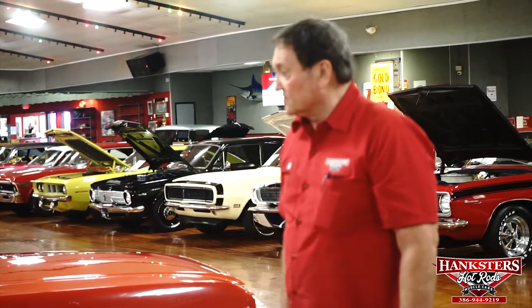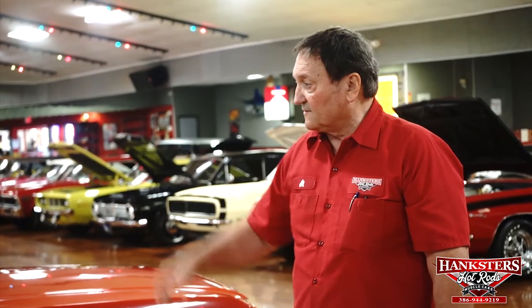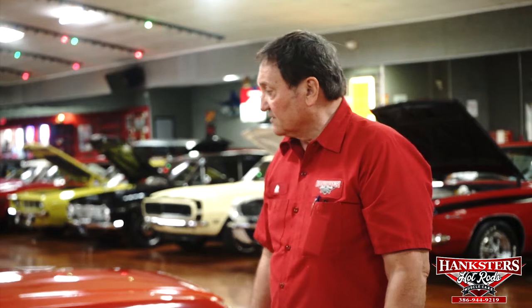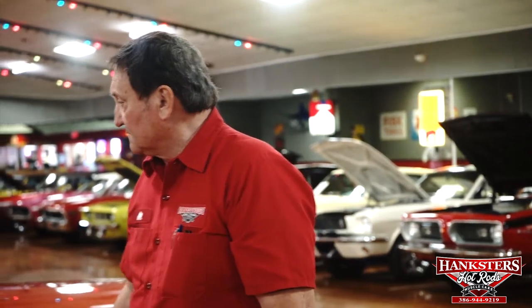It's just as nice a car as you're ever going to find. It has an as-new convertible top on it. It does have the factory-style boot with it. We'll go over the undercarriage and the interior here momentarily, but it's a nominally priced car. It's a car that you're not going to spend an arm and a leg for, but you're going to have just as much fun with this car as you do with one that's a 271 Hi-Po car for a third of the money. So this is a good buy that you have to take a look at on your Hangster's website here in Daytona Beach, Florida.